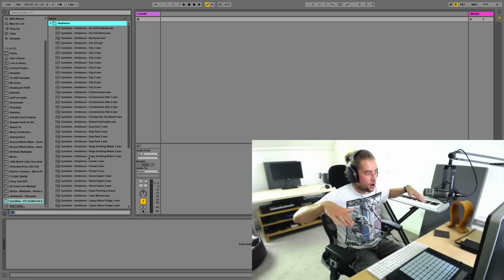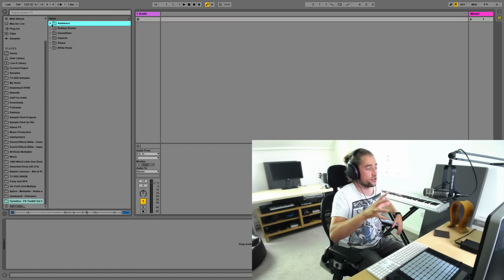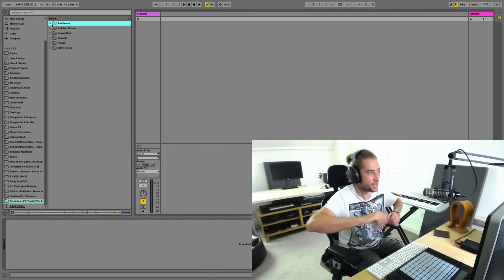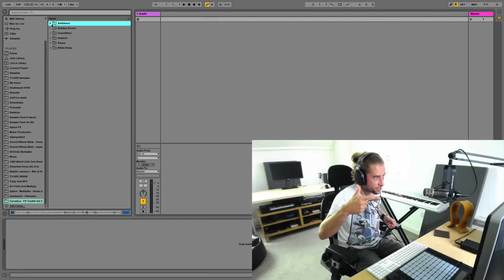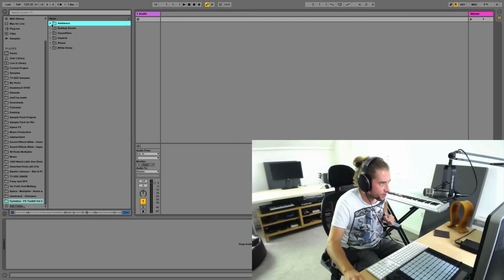Just like. And there are other ones too, but I want to show you very, very quickly the other categories too, just because maybe you'll like those other categories as well. I personally really like the impacts and the ambience, but maybe you find the other categories useful for what you do. I'll just very quickly go through a few of them.